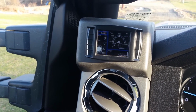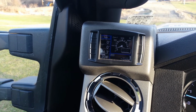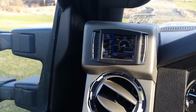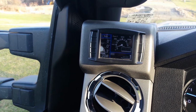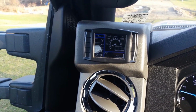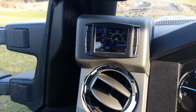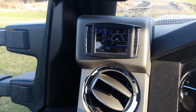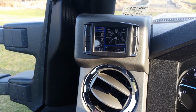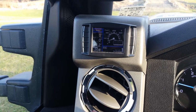The truck's run extremely well with it. I am not using the H&S transmission tuning. I'm using my stock transmission file on it. I've been very happy with it. I did use the delete for the EGR. Actually, block off plates. I didn't do the full delete. So I eliminated the crossover tube with the plates, and that has seemed to work well.